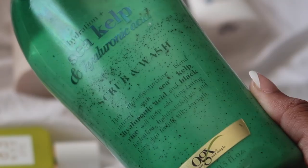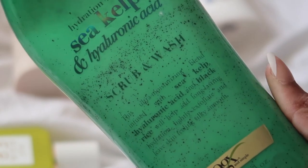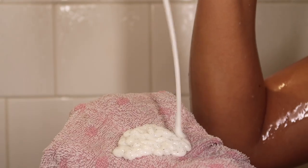To wash off all of that shave oil, I'm using my body wash. This is the OGX Hydration Sea Kelp and Hyaluronic Acid Wash. This body wash doesn't have a smell that I can really describe other than ocean fresh. If you were to smell an ocean fresh body spray on Bath & Body Works, it would probably smell like this.